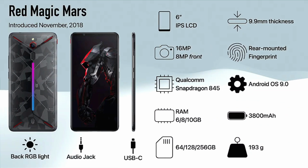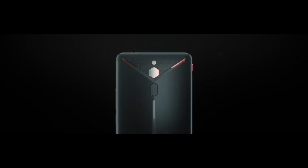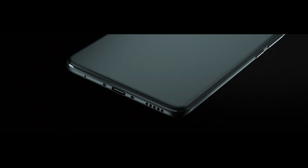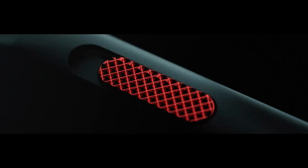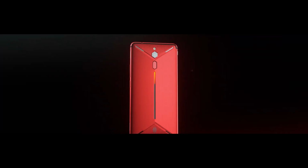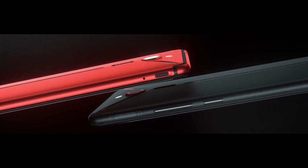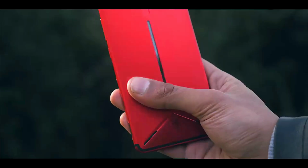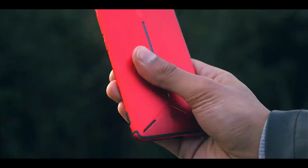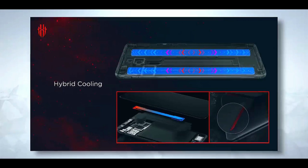First thought? The REDMAGIC Mars hits hard for an older gaming phone. Yep. Snapdragon 845, up to 10 gigabytes RAM. It still runs games pretty well for its age. Those shoulder triggers? Love them. Makes shooters way less finger gymnastics. And the 4D haptics? Kinda dramatic, but in a fun, my phone is trying its best way. Cooling system solid too. Doesn't stay ice cold, but it keeps performance steady.